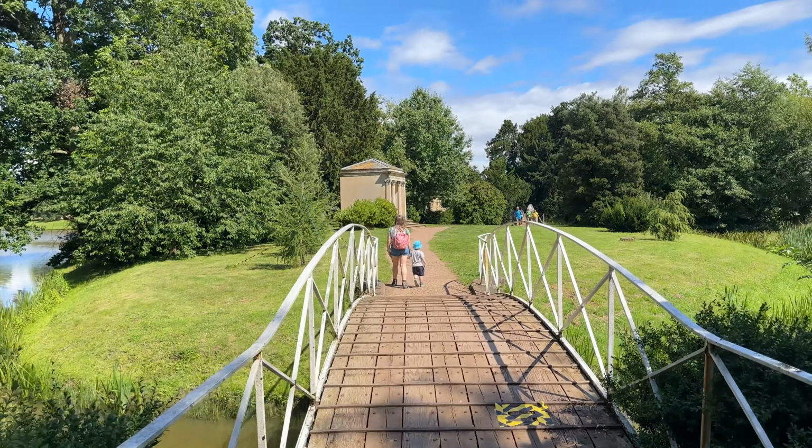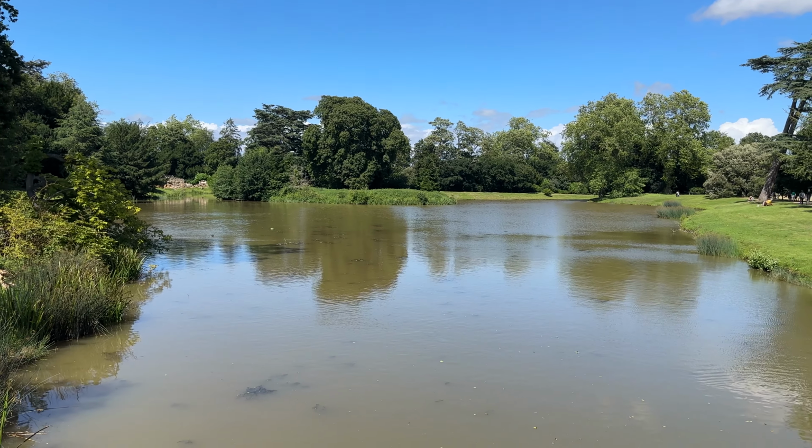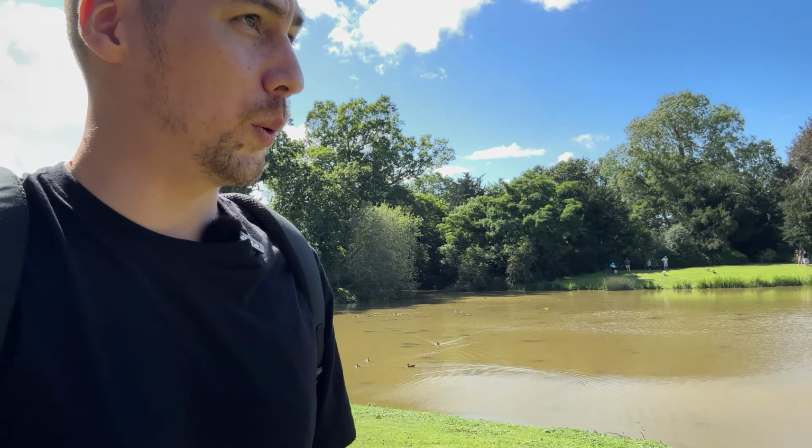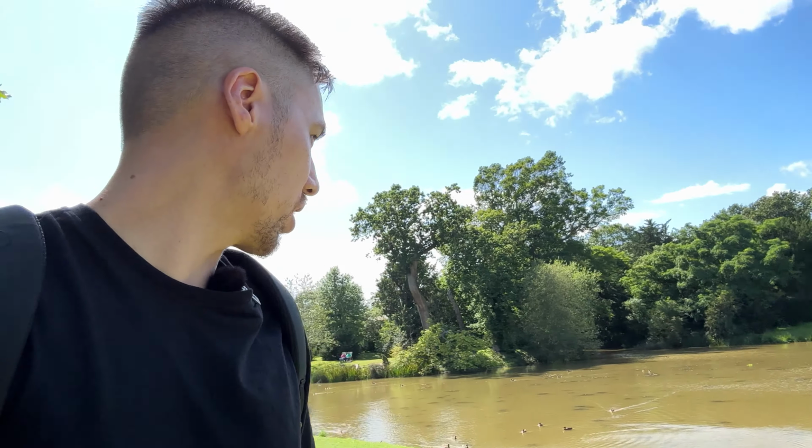However, the pathway from the woods has led us to a historic bridge onto an island with what looks like a little temple as well, just to sit and enjoy the view. It has been an absolutely beautiful day today. But I think that's all that's on offer at the lakes. What a beautiful spot this is. We should have lunch here.